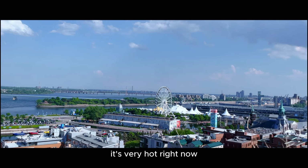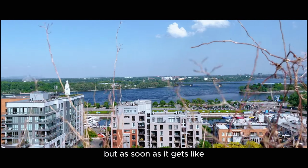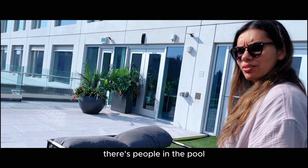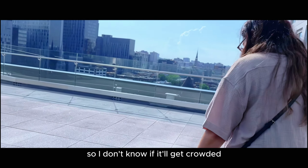It's very hot right now, so I think that's why it's so empty. But as soon as it gets a bit chilly or cooler in the evening, I think this area is gonna start filling up. There's people in the pool though. The pool is only open until 9. Yeah. So I don't know if it'll get crowded.